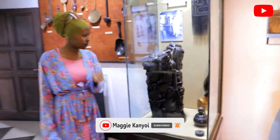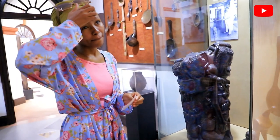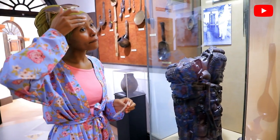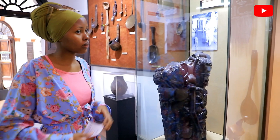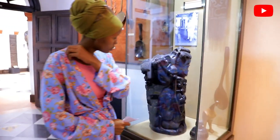This is a piece gifted to Joseph Murumbi by a Tanzanian community to showcase the Ujamaa system, whereby they believe many things together bring more results compared to one. That is why you can see it has a lot of heads put together.